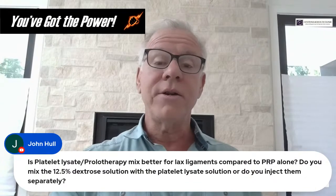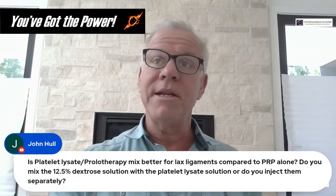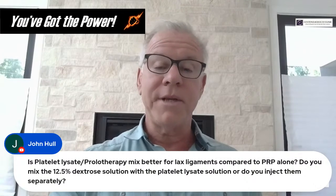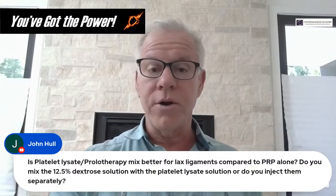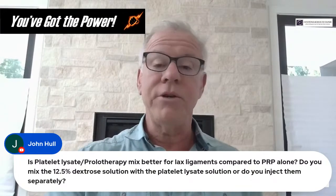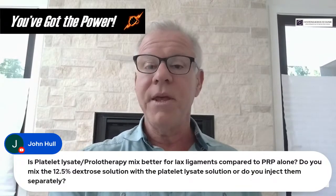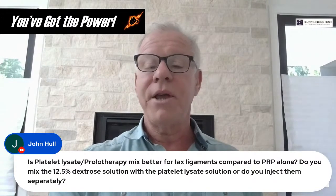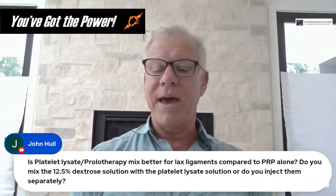Now, on the other side of that equation, you might be in a situation where you don't want to get that 12.5% dextrose solution anywhere near a nerve, or close to an artery, in which case you can switch to using platelet-rich plasma and get a similar result, but you don't have that neurolytic effect.